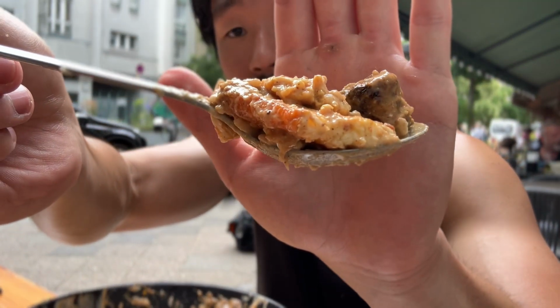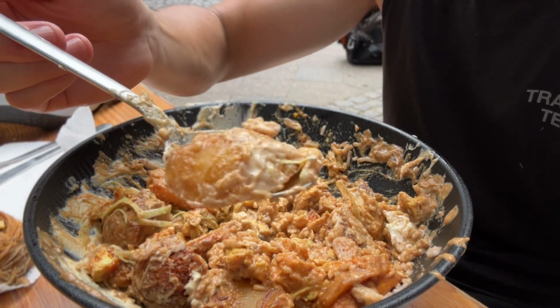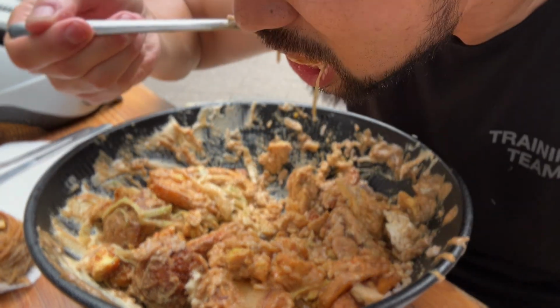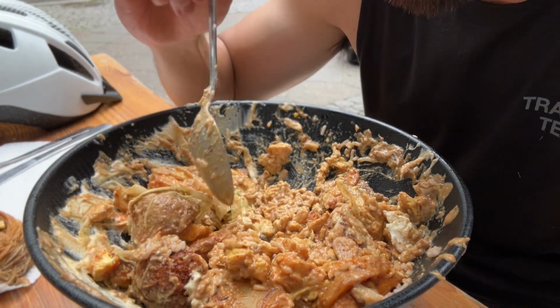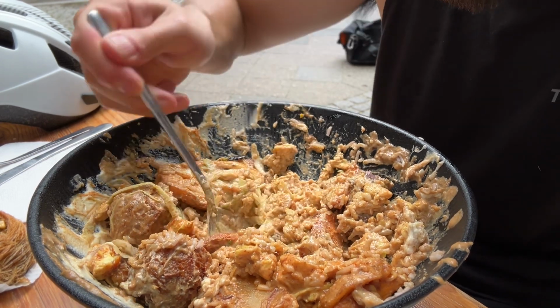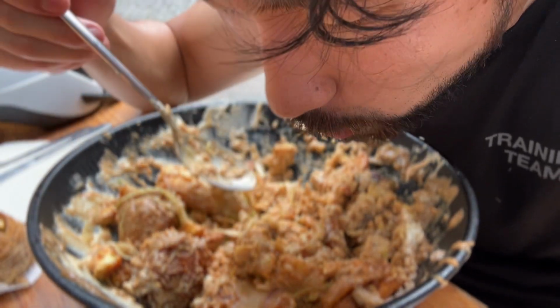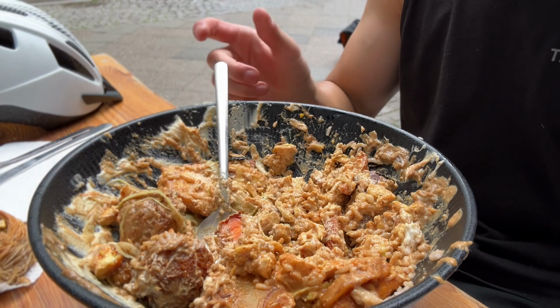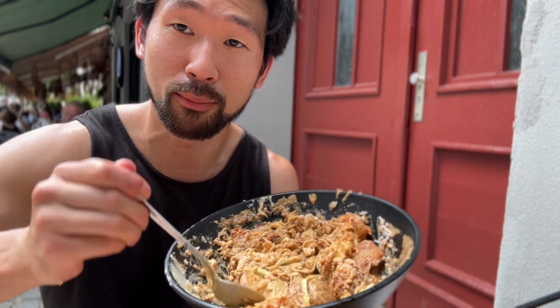Here's some with sausage. I don't know if this is like tofu or something. We'll see. So just like a fried potato maybe. That was indeed a fried potato. Pretty good. Got some nice falafel. Can't go wrong with falafel. Just gonna hold this and eat a couple bites so you can actually see what's happening.